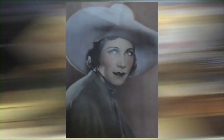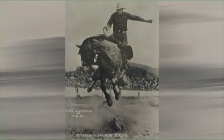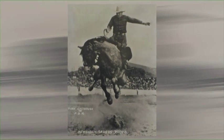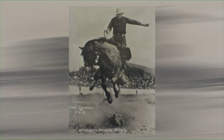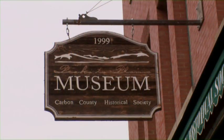Alice ended up starting the museum in the area. Her father was Pack Saddle Ben Greeno, who asked her to set up a place for all of these wonderful treasures that everyone had collected over the years. And then eventually it moved to the Labor Temple, which was gifted to the Historical Society and Museum, and it established a home here.